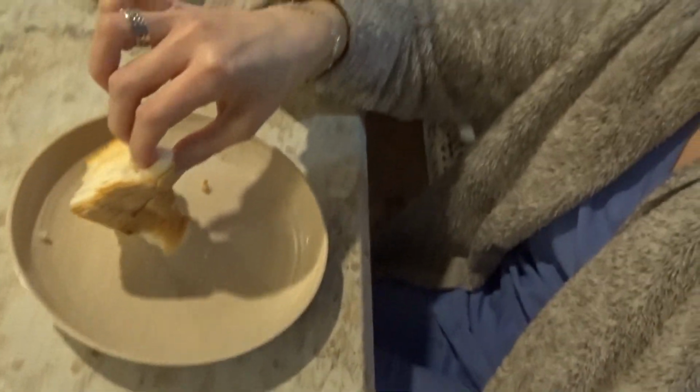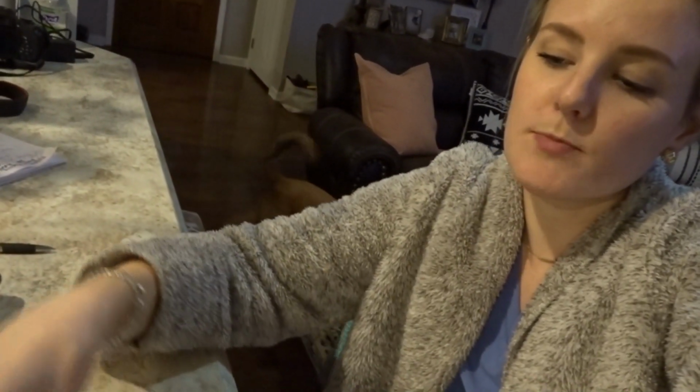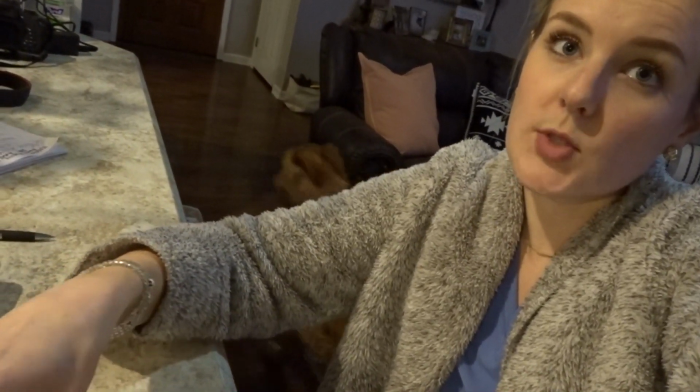Sometimes I have dessert, I usually don't, but Kroger had angel food cake on sale, so of course I had to get some of that. So this is probably about the last thing I'm gonna have, and I just eat it plain with my fingers. It's really good. So this might be the end of my eating for today. We'll see.